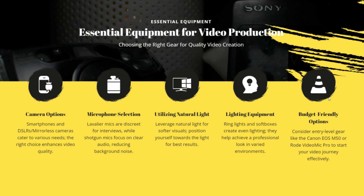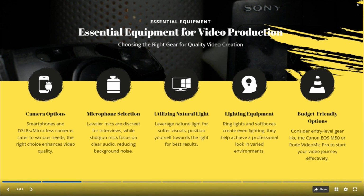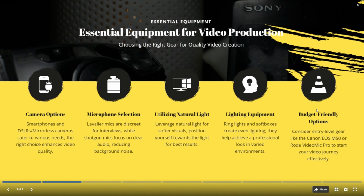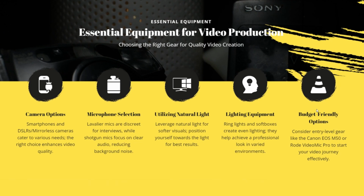Also, selecting a microphone such as the lavalier microphone or a shotgun microphone is very helpful because these mics are good for interview and talking head videos. The shotgun microphone is ideal for recording high-quality directional audio. They attach to your camera and reduce the background noise. For example, the Rode VideoMic Pro is a popular choice among content creators.